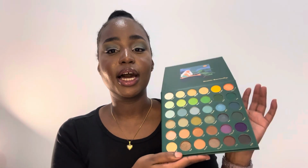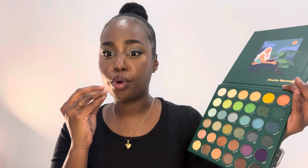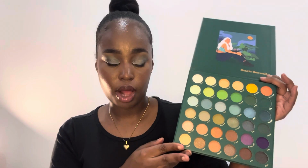I had seen these palettes in Marshalls all the time, but never picked them up because I never really had a cosign about the brand, but this brand has been getting a lot of love lately and I see why. These shades are extremely pigmented, but still very workable and buildable. I've been wearing this makeup all day long. I've been to work, been back, been up, you know, great quality, very affordable.